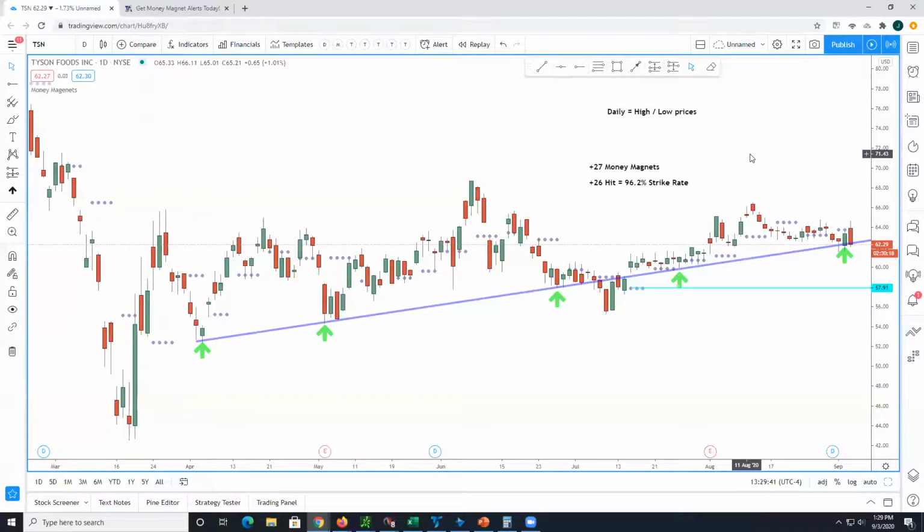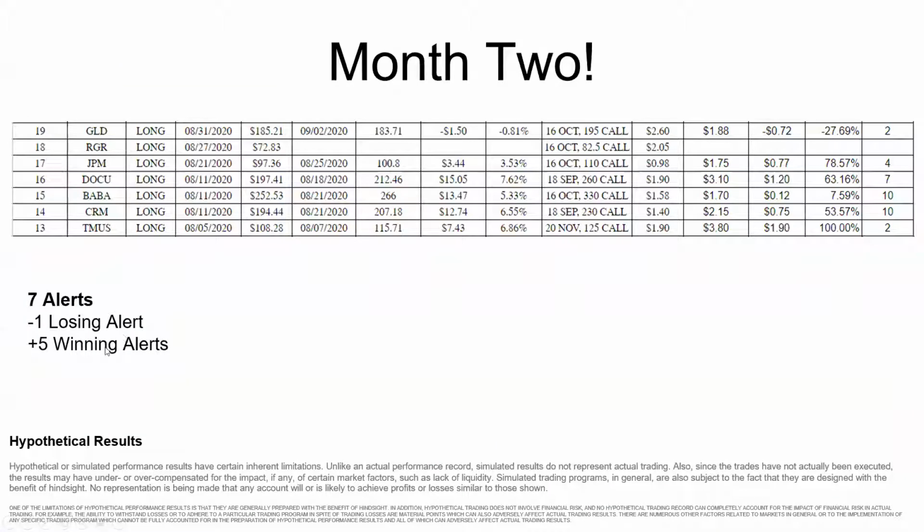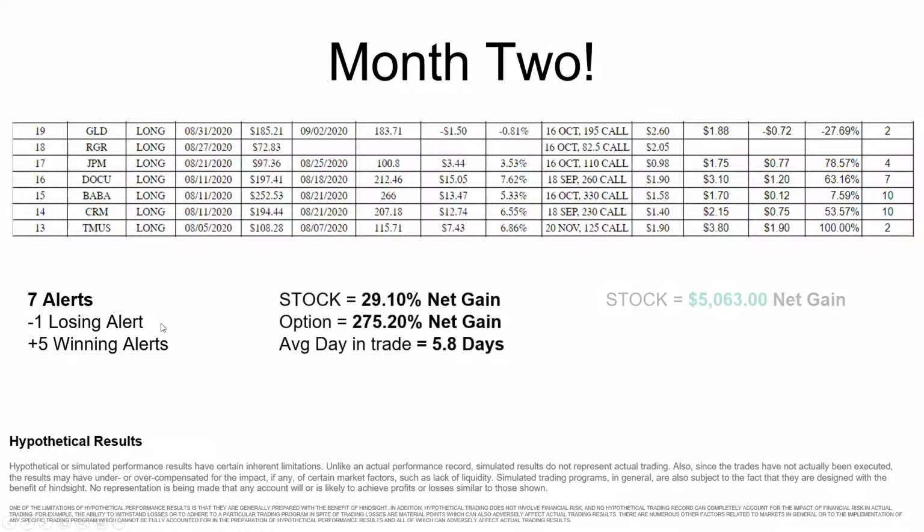Okay, so why is that important to notate, and why is that important to show? It's important because when we're just closing out of a month and we're saying, hey, we have 7 alerts, 5 of the alerts won, 1 alert closed, 1 alert still open, and we've made 275% return on the premium on the option side and 29.1% return on the stock side. You really want to see the strategy that's doing it.